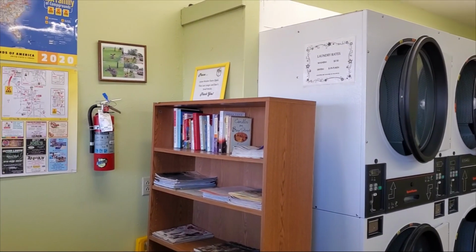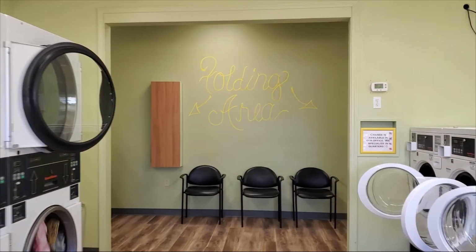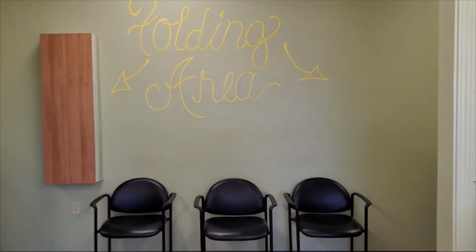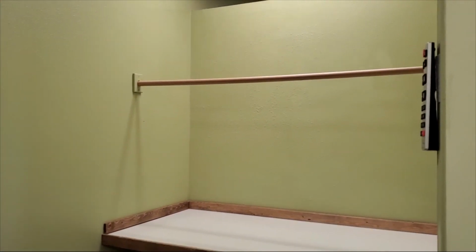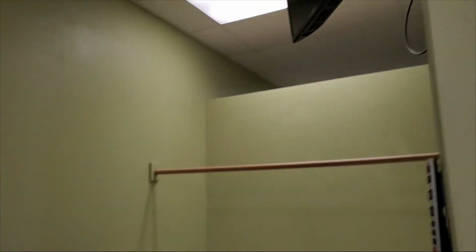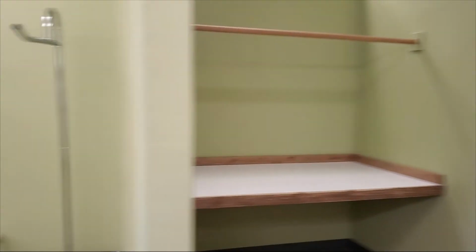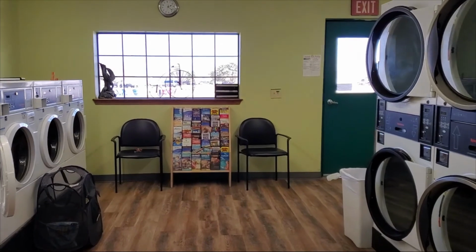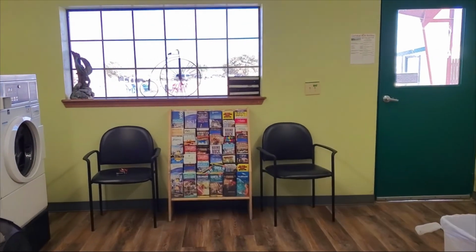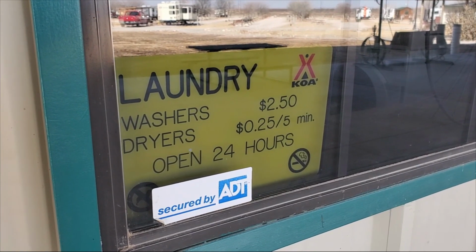There is also an area for books and magazines, and in the back here, there's a folding area and seating area with a hanging bar on each side. There's also a TV in here if you're waiting. And this is a fold-out ironing board. There are also laundry carts in here and a few more chairs for waiting, and then also some brochures for local things to do. And the laundry room is open 24 hours.